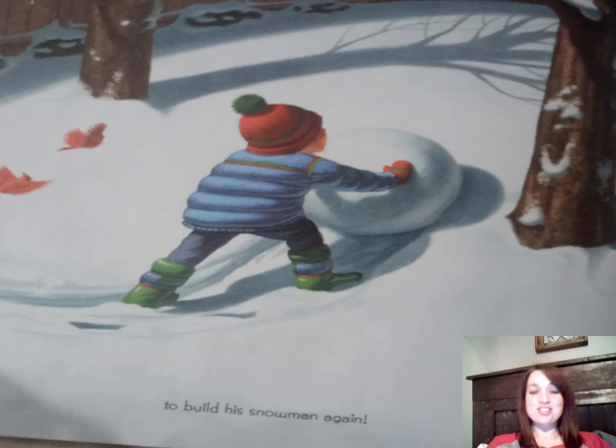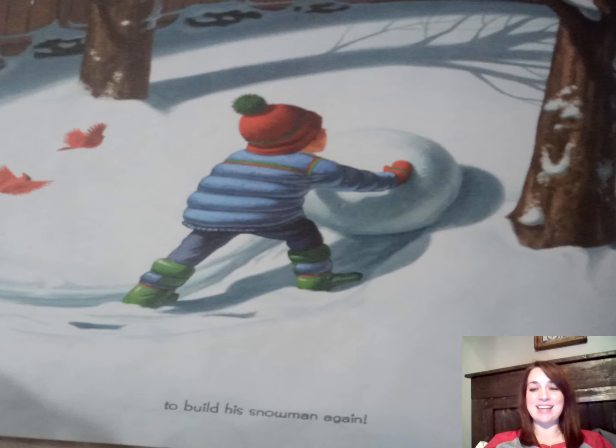Did you like that story? Have you ever built a snowman before? I know in Alabama when we do get some snow, it doesn't tend to last very long. So just like George's snowman, as the days got sunnier and warmer, his snowman began to melt. But there's always another snow at some point in time, and he can rebuild his fun friend.